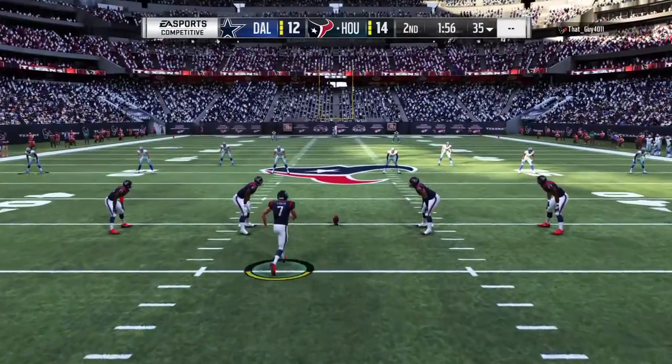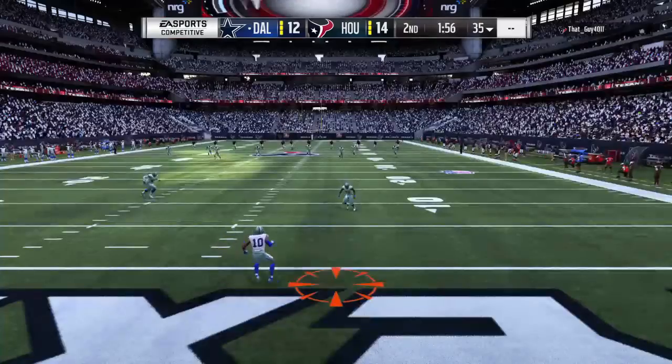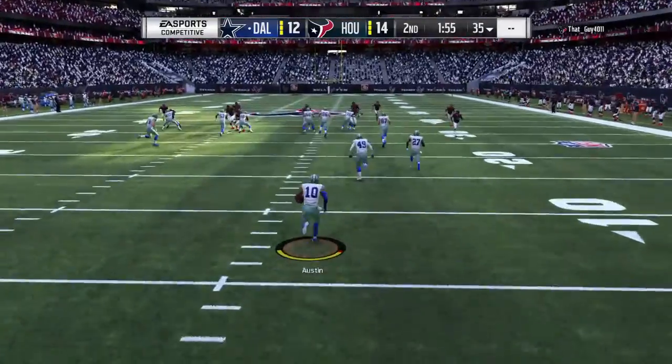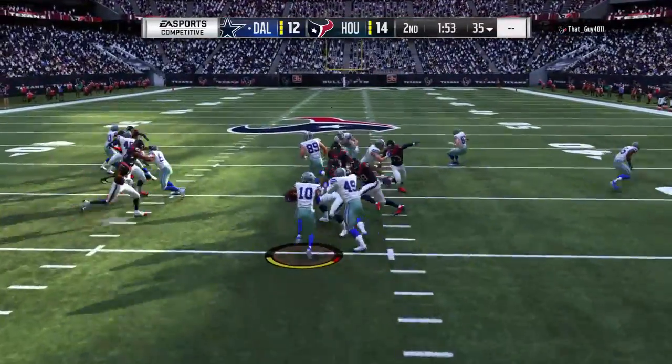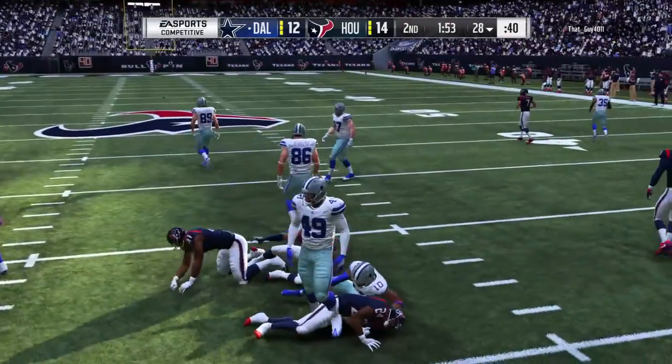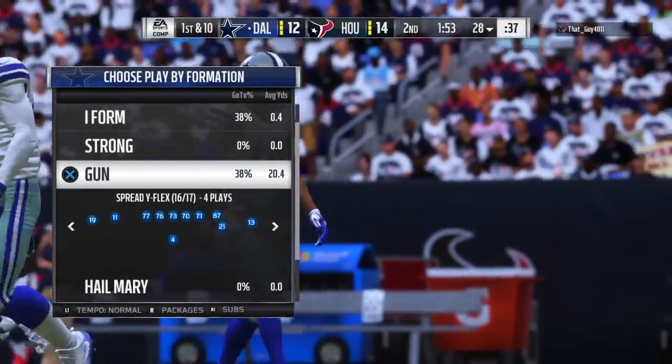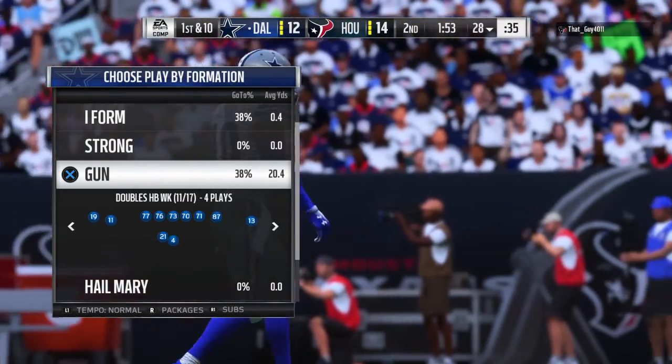Fairbairn now to kick this one away. Fielded about a yard deep. And the decision to bring it out, a good one, as he's up a yard or two shy of the 30. And now Dallas gets set to take the field.